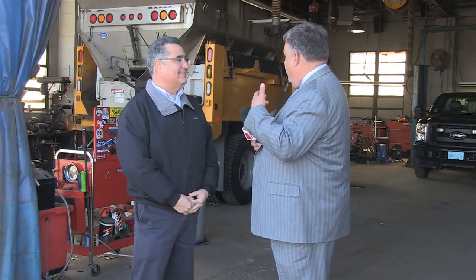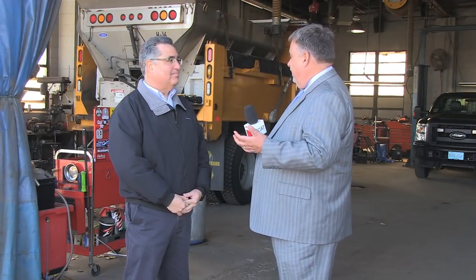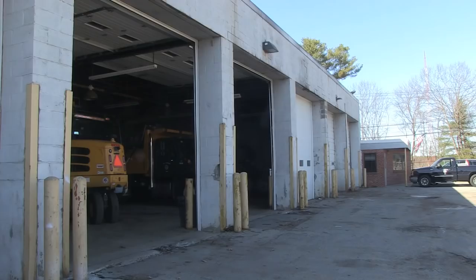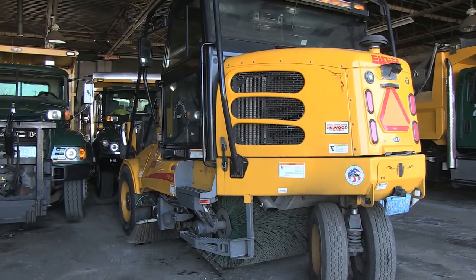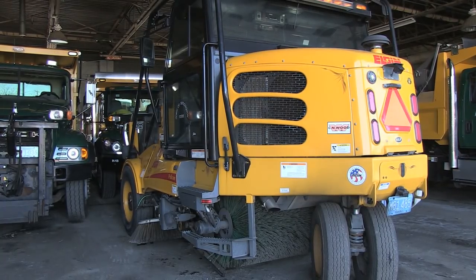So here we are in the central maintenance part of the highway facility. What we have here is 2 bays only for all our vehicles, central maintenance, and we have a couple of lifts, a system here to work on vehicles. But it's certainly not enough to maintain the fleet we have. As you know, we maintain over 100 vehicles and pieces of equipment in the town, and 2 bays is really, really small, particularly in the wintertime.